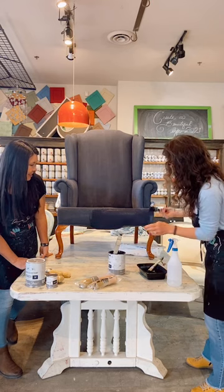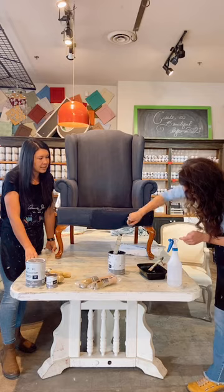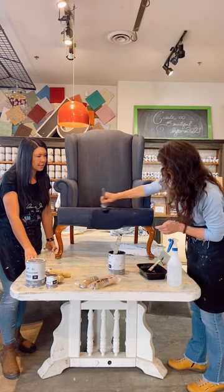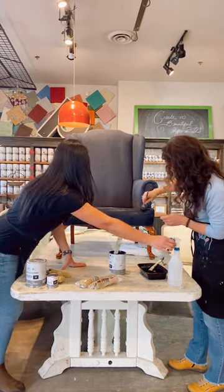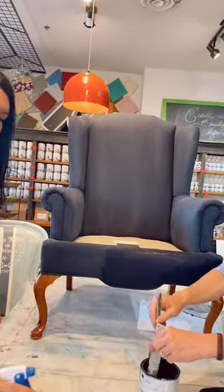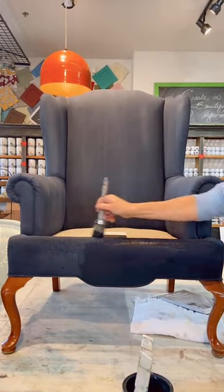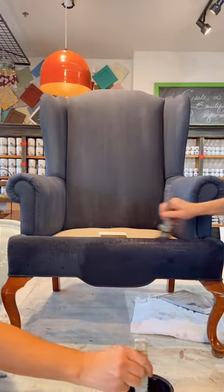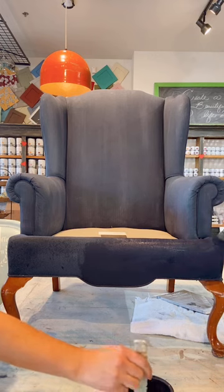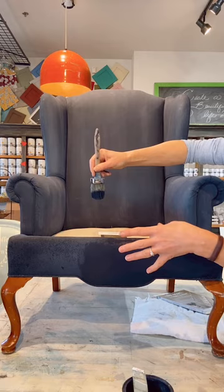This is the second coat, and I believe we're only going to need 2 coats on this piece. I'm going to hand you the brush here, Janine, so you can do that side. Come in closer, just so they can see. I'm not going to worry too much about in here because that's where the cushion's going to go. This could be a sloppy project, so prepare.